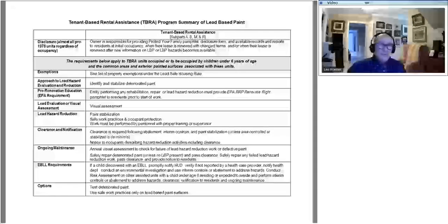So, depending on your TBRA program and who is being assisted, beyond that disclosure, you may have a limited number of units that will require these additional steps. Just as a reminder, the visual assessment is our level of evaluation that's required. Then we're going to move into talking about, once we have identified potential hazards with our visual assessment, our lead hazard reduction. In this case, we're going to be talking about doing paint stabilization. We'll talk a little bit about safe work practices, and also about how we protect the occupant while the work is completed.